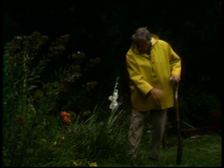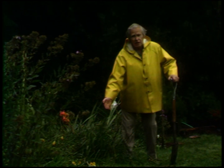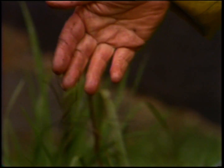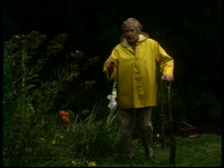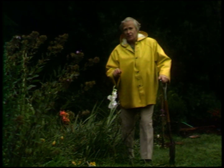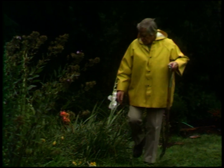Now, this one has blossomed rather recently. The seed pod on it is still green. And we're going to see some others up here where the seed pod is brown. Now, even though I don't know their exact blooming date, I know that the one whose seed pod is brown blossomed before this one did. So we can arrange for that in resetting these plants in the garden.